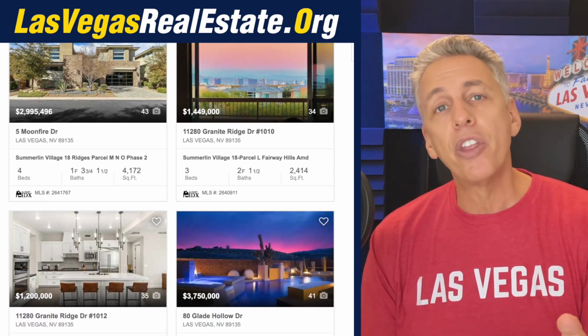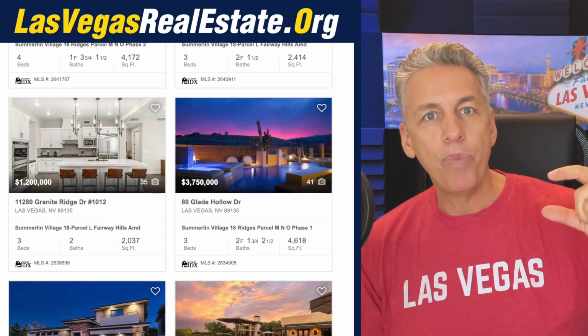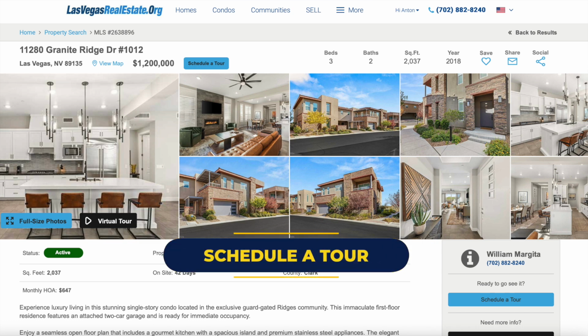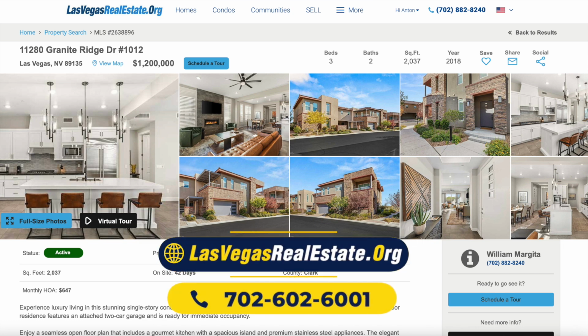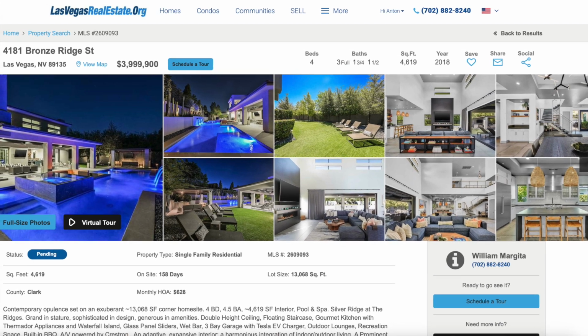Some of these are located on the golf course. And so whether you want a luxury townhome that starts at about that 1.5, 2 million range, or now go into a home, say a home like this. I'm going to show you this home here. This home's about $3 million here in the Ridges.